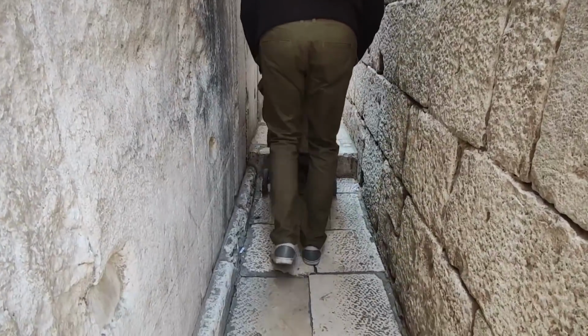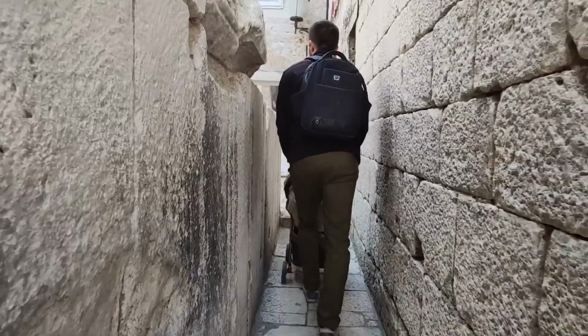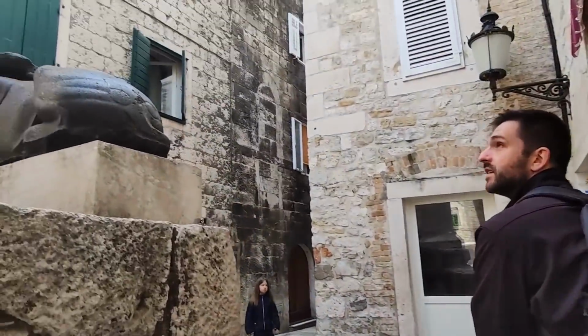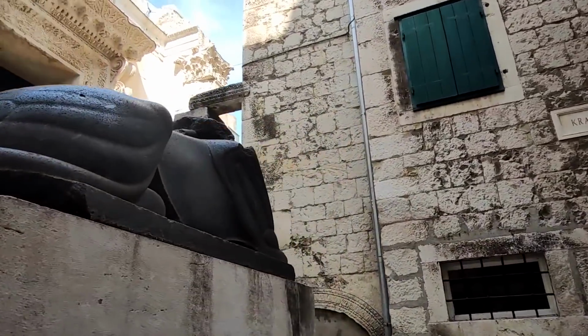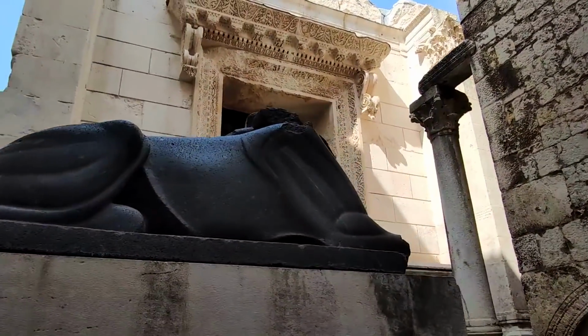This is a very thin little alleyway. It's just wide enough for the stroller. Okay, so here's another Sphinx that is still here but doesn't have a head. So like I said before, a lot of them were beheaded, and the one on the pedestal there is the only one left intact and that survived through the years.